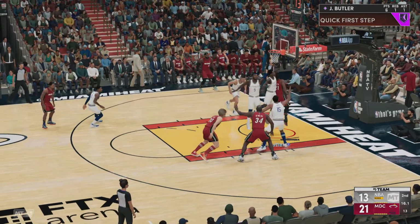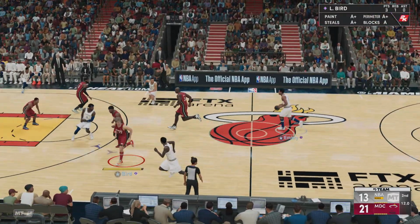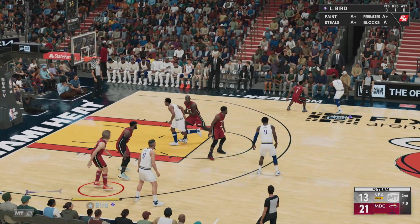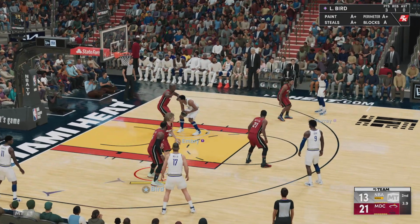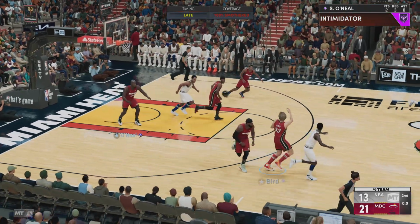Here's Butler. Here he goes. And Grant sends it back. Dishes to Murray. Down low. Embry. With 2 seconds left. And no good. Trying to use the ball.